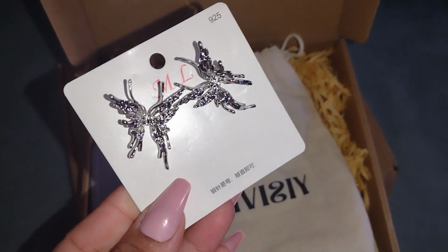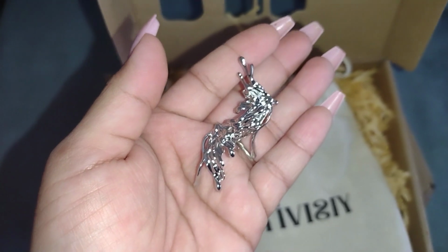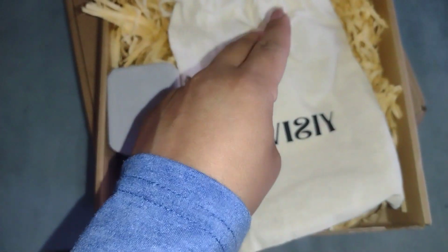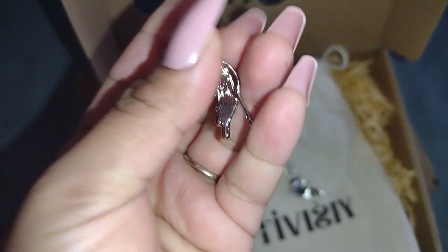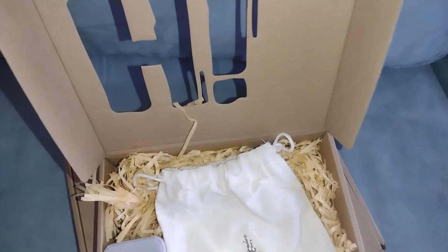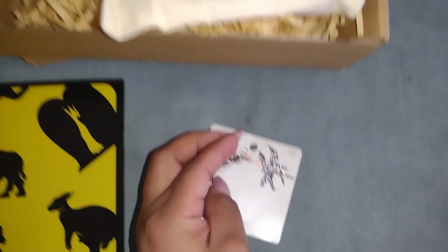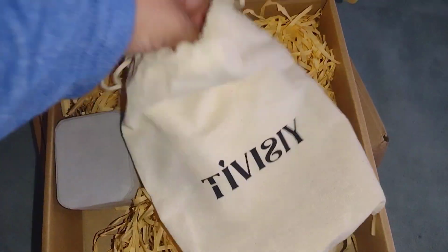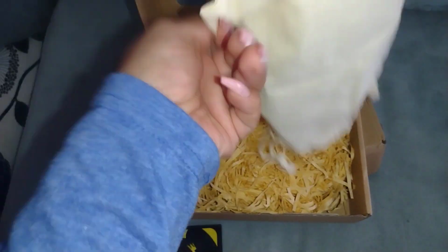Okay, so these are some little earrings. They're so cute, you guys. They're little butterflies. And then we have these, the ones that came with the earrings. They're like ear cuffs, I think that's how you say it. You can put it on the side of your ear. This is what it came with, the little earrings. And then we have one more in here. I think that's it. Oh, we have one more. Okay, so we have three here.